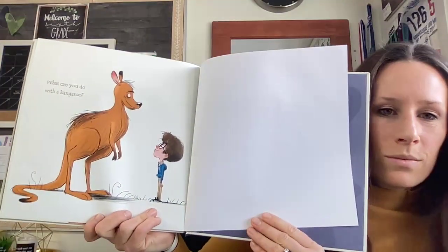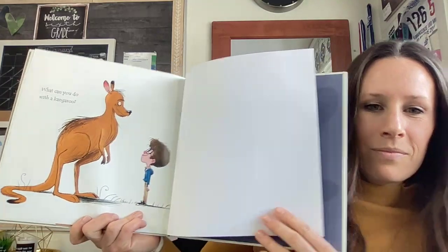What can you do with a kangaroo? What would you do with a kangaroo?